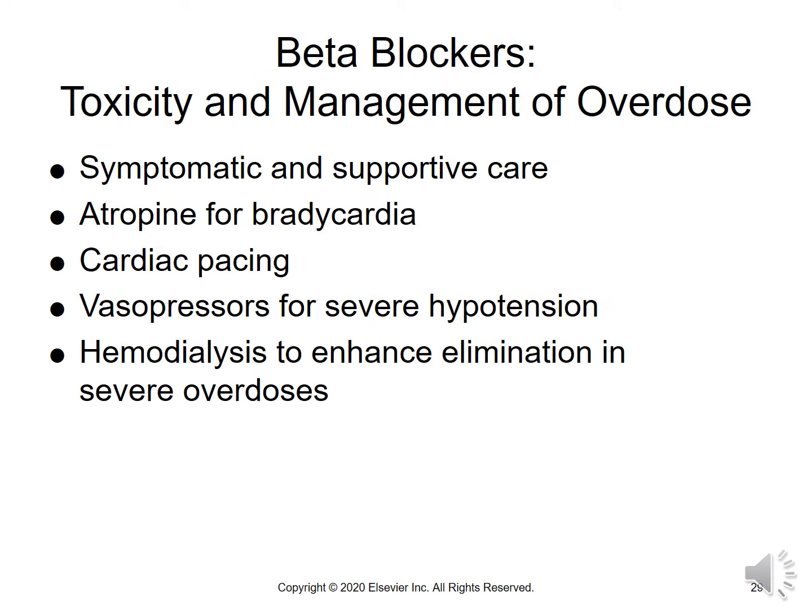So toxicity, if they take too much or overdose on beta blockers, we need to do some symptomatic and supportive care. You might want to give atropine for bradycardia. Be ready to pace the patient because these blockers will slow that heart rate till it's non-existent or too low to be functional for the patient. So be ready to do cardiac pacing. Might want to start some vasopressors for hypotension. And just something to keep in mind, dialysis does eliminate these drugs from the blood. So that could be very helpful if you have an in-house dialysis unit that could come up and dialyze the patient to try to get rid of these beta blockers.